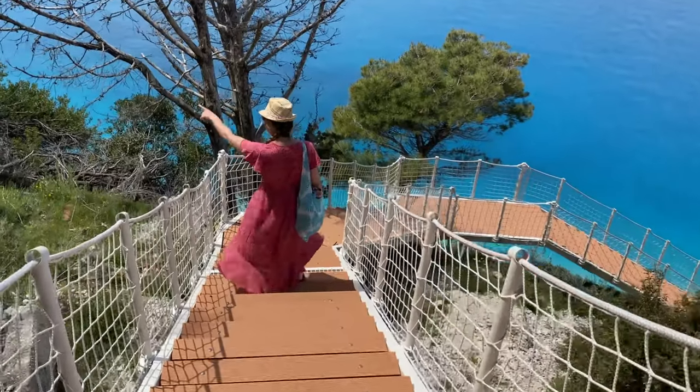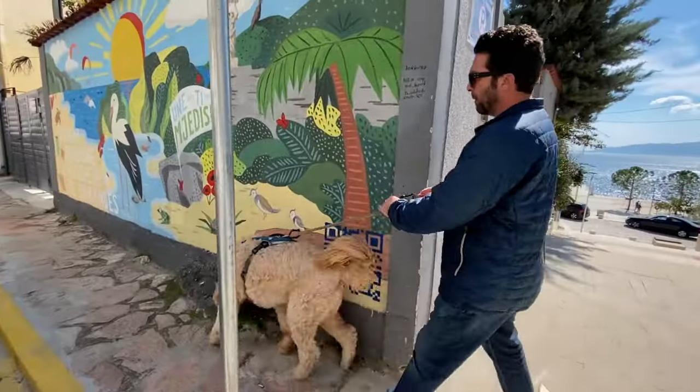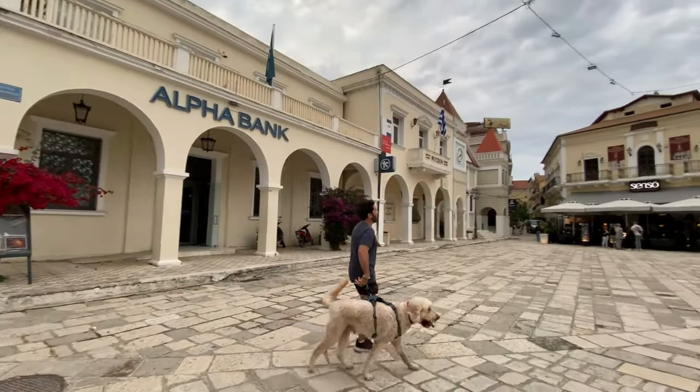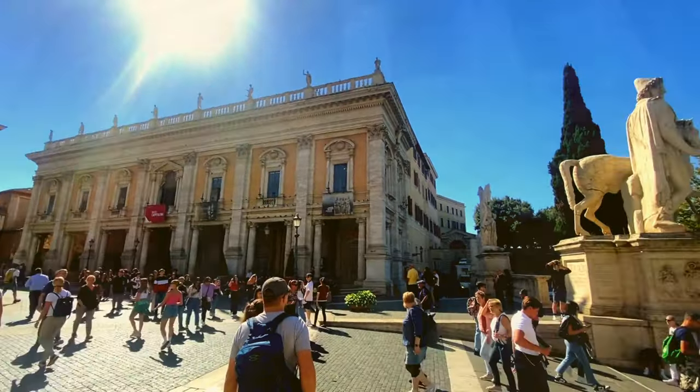In the fall of 22, we emptied our nest, jumped off the hamster wheel, sold our house and everything in it, to travel the globe full-time with our big golden doodle Oliver. Join us as we see new places, meet new people, and live our dream to see the world.